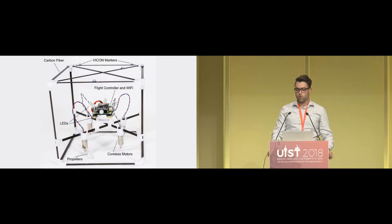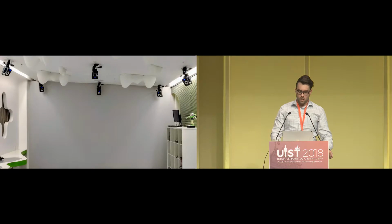So each has 4 brushed coreless motors with translucent propellers for propulsion, 4 RGB LEDs to illuminate the drone, a flight controller with integrated microcontrollers and IMUs, as well as Wi-Fi connectivity. And up at the top, you can see there are 5 infrared reflective markers with a unique pattern specific to each drone. These markers are triangulated by a Vicon motion capture system pictured here affixed to the ceiling, which provides position and orientation information of the drones.